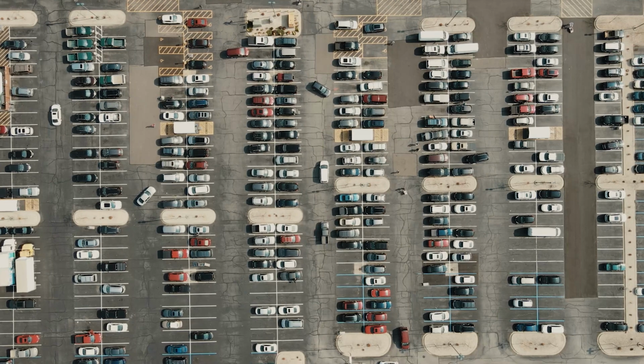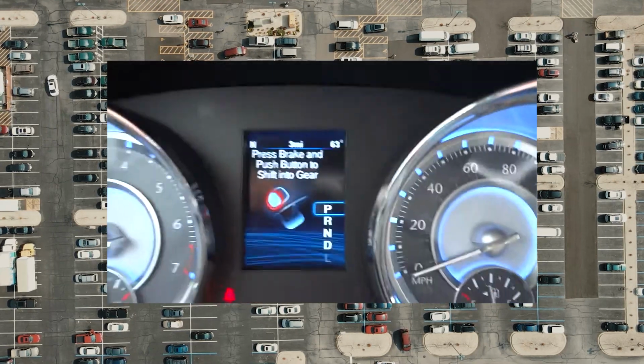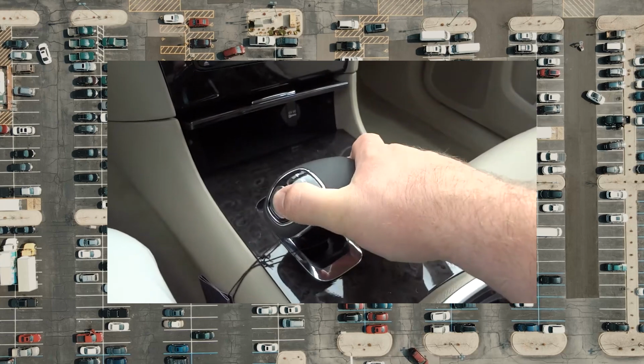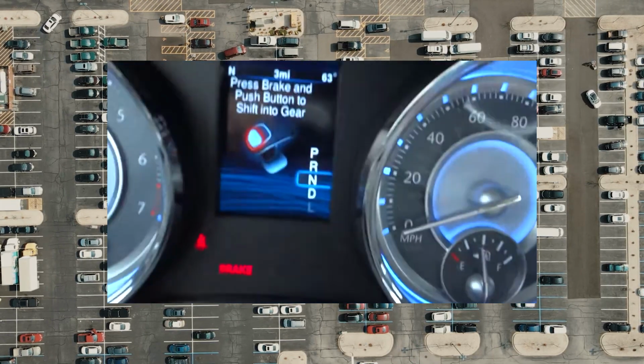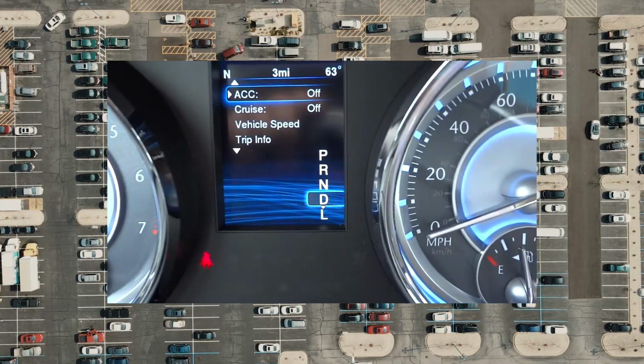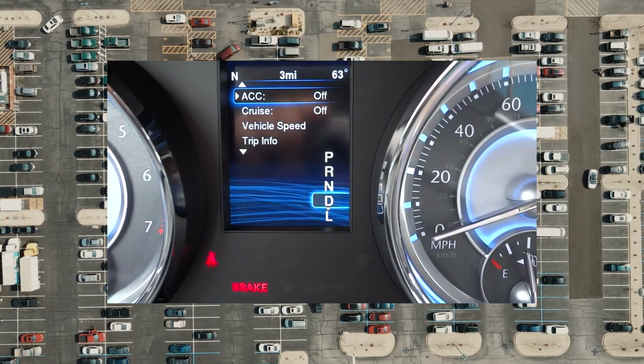To avoid these issues, always shift your car into park or neutral and engage the parking brake if you plan to be stationary for more than a few seconds. This simple habit helps protect your car's transmission, brake system, and ensures your safety.